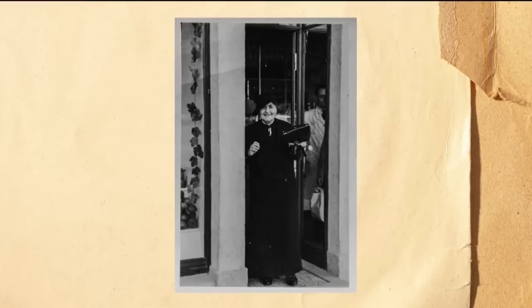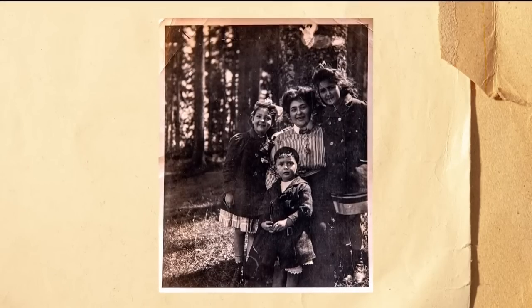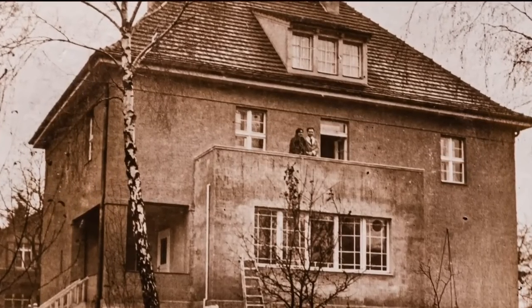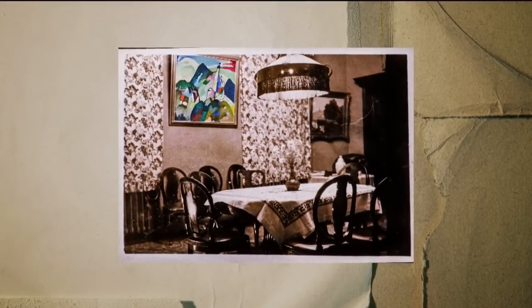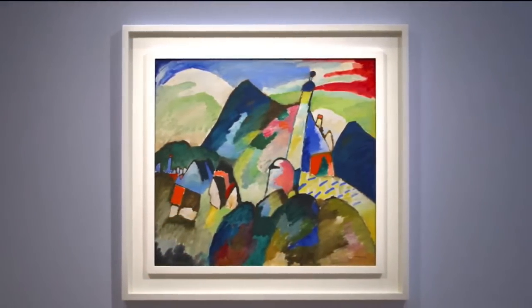These photos, in a way, give a glimpse of this lost world of Berlin in the 20s, and the kind of life that the family must have lived before everything changed forever with the rise of Nazism. And you can just glimpse into a window into this world when you see that Kandinsky hanging there in the dining room.